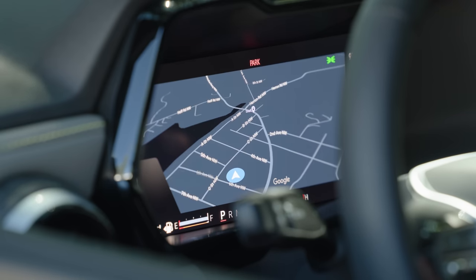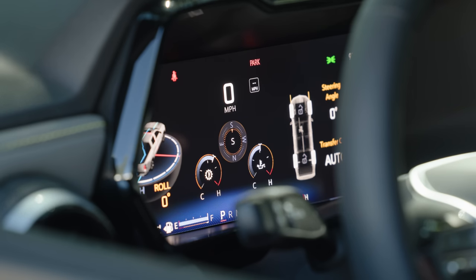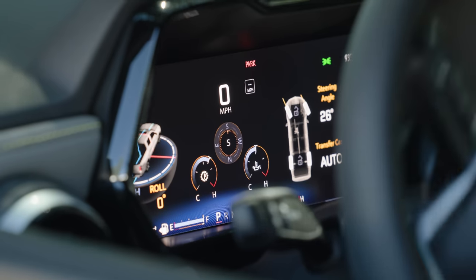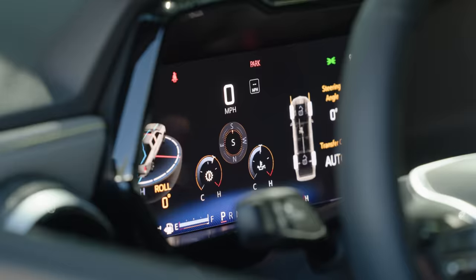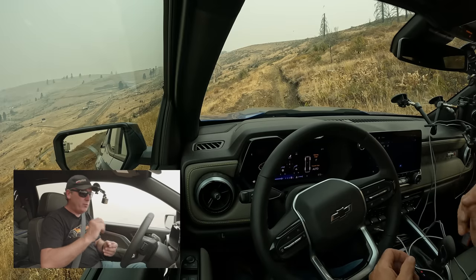I usually use just the general TAC Speedo setup, but now that we're off-road, let's switch to the off-road setup, and this gives us all the information that we need at a glance. We have pitch, roll, all the temperatures, including transmission and oil, plus we can see the steering angle and the current condition of the front and rear lockers.